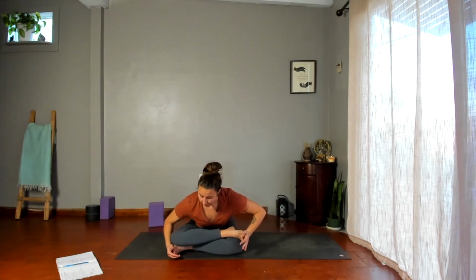Feel free at any time to walk your hands out in front of you. Just remember to keep your feet engaged, pushing down into the floor to lift those outer ankles up, keeping your outer ankles safe and happy in this position.